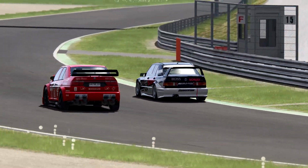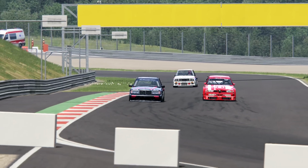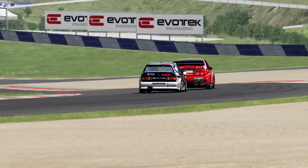Each of the cars feels underpowered by today's standards, but the driving experience is excellent, especially with the 6-speed H-pattern shifter. If you haven't driven these cars, I highly recommend giving them a go.